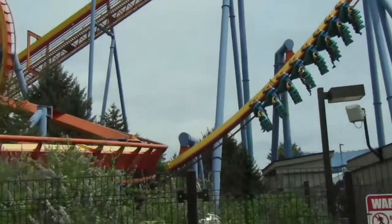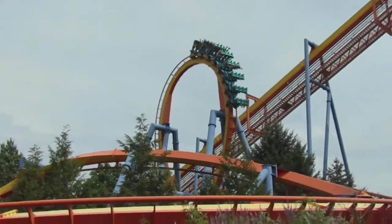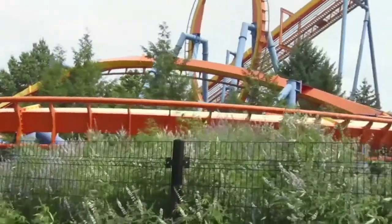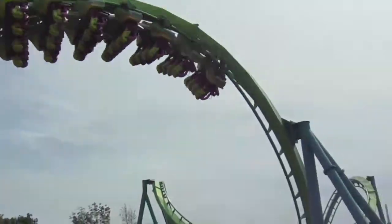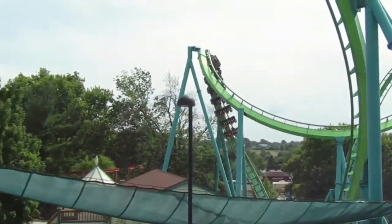This park is definitely a half day. So if I would go to Dorney, I would have planned out to do Knoebels and Dorney Park in the same day. Just because those two parks are definitely just half-day parks, and they're not really meant for the whole entire day.